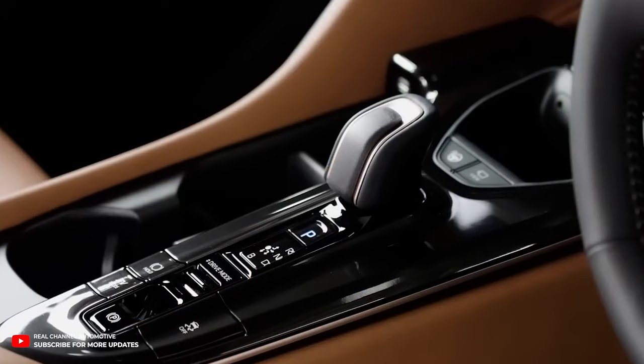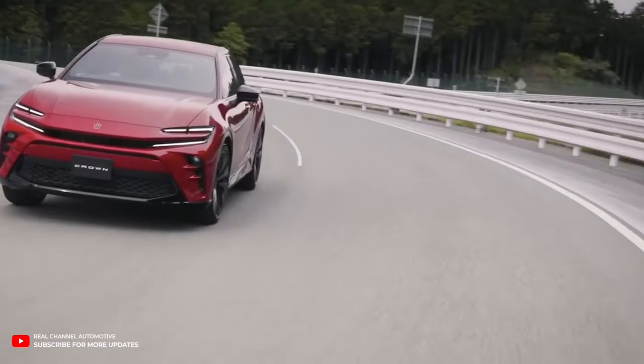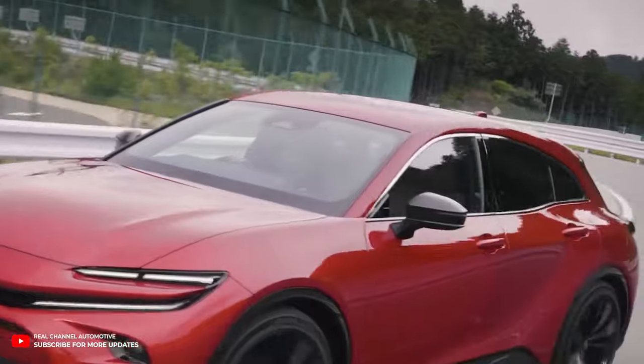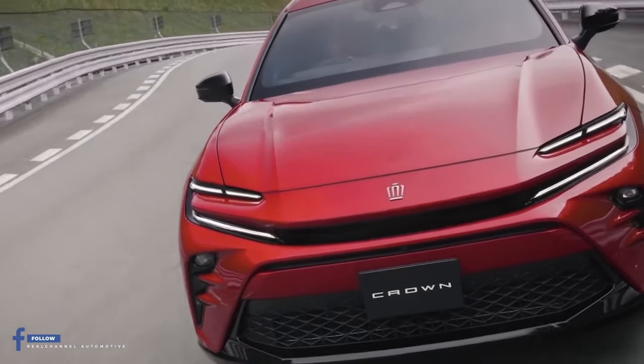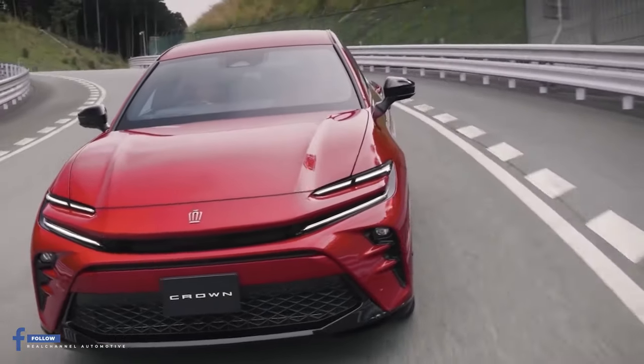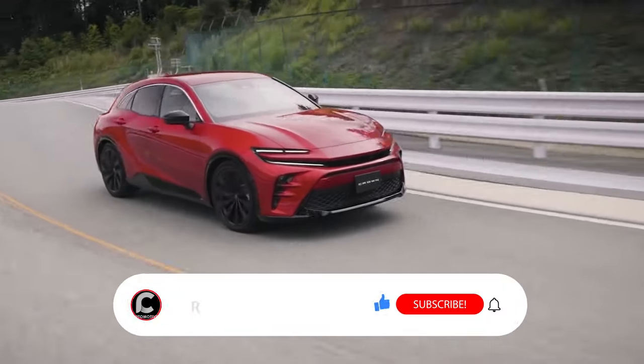The electrified excitement comes with a price. The Crown Sport PHEV RS starts at 7,650,000 yen, around $53,000, in Japan. Yes, it's a premium choice, but with the enhanced performance, superior range, and cutting-edge features, it's worth every yen.